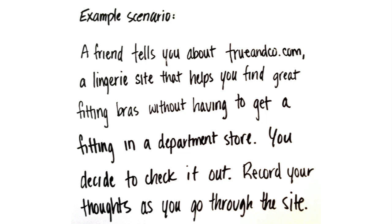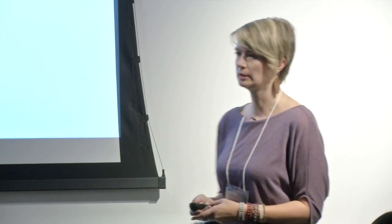Now you might want to get a little bit more specific, like go through the shopping experience or whatever it is that you need them to do, but try not to be like, go to this page and click on this button and fill out this form. Just leave it open and record exactly what they're going to do. Get a really nice organic experience or a recording of their experience.